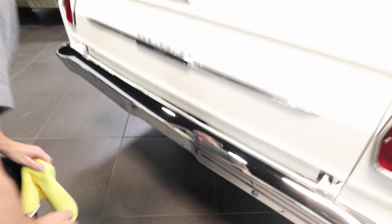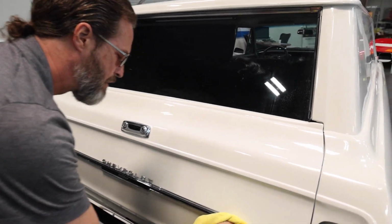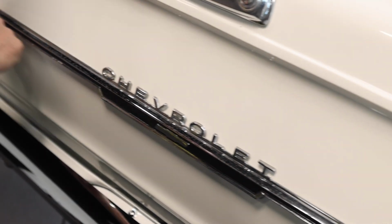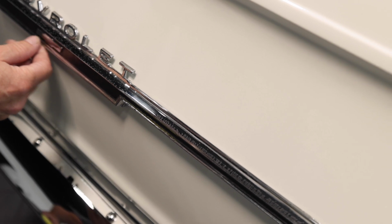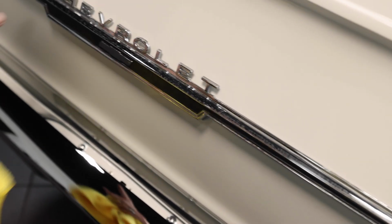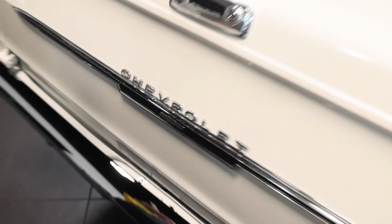I don't even know how to open this back. Do I have the keys in my pocket? Oh, here we go. This is where the patina comes in, folks. See this? All along here, where the Chevrolet is. This is real patina, and it's the first time it's showing on this vehicle, on this little piece of chrome right here. You get what I'm saying at home, and you know what I'm talking about. This is the only piece so far that I've come across that's got some extra patina to it.